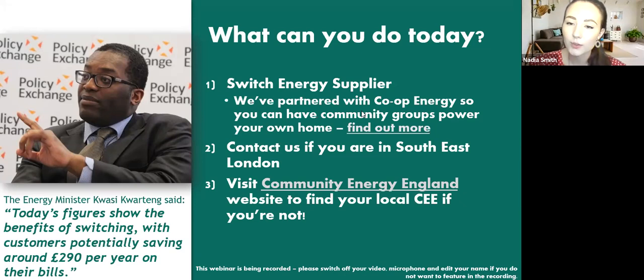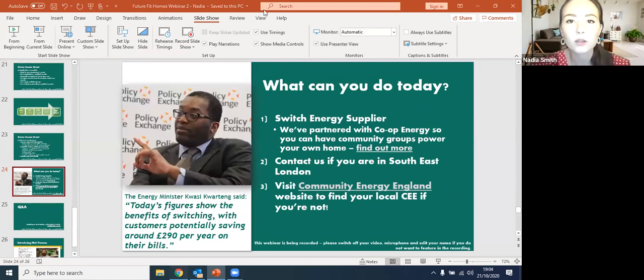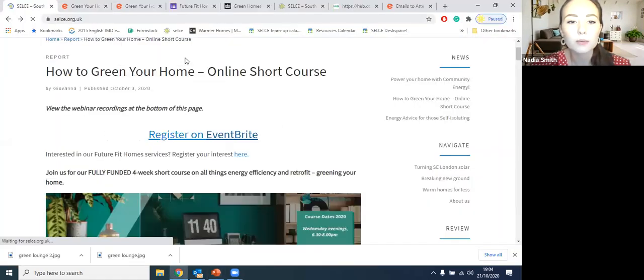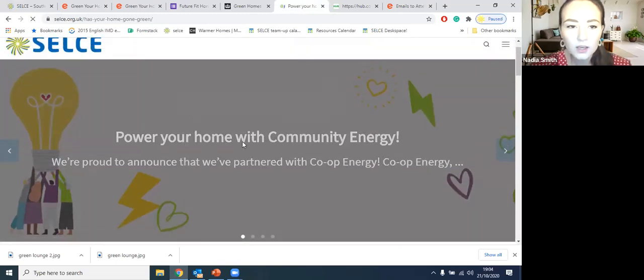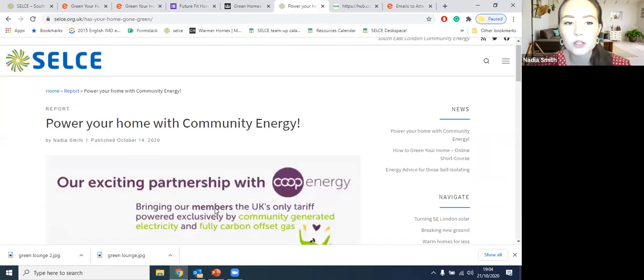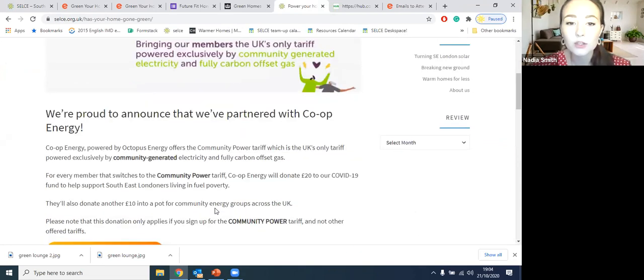But we've partnered with Co-op Energy so that you can join a tariff that is completely powered by community energy groups like us around the country. So you can find out more on our website, but I will just take you to where you can see that on our website so you can get an idea about how to do that. So this is our website. It's the first news story, Power Your Home with Community Energy. So if we click on there, you can find out a bit more information about the partnership with Co-op Energy, and it is called the Community Power Tariff.